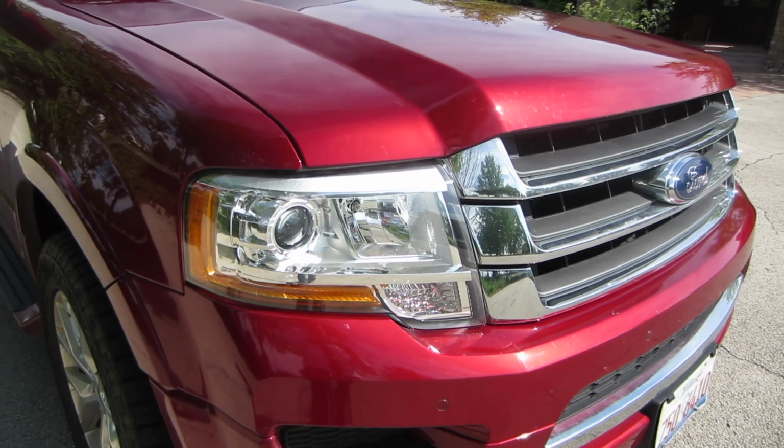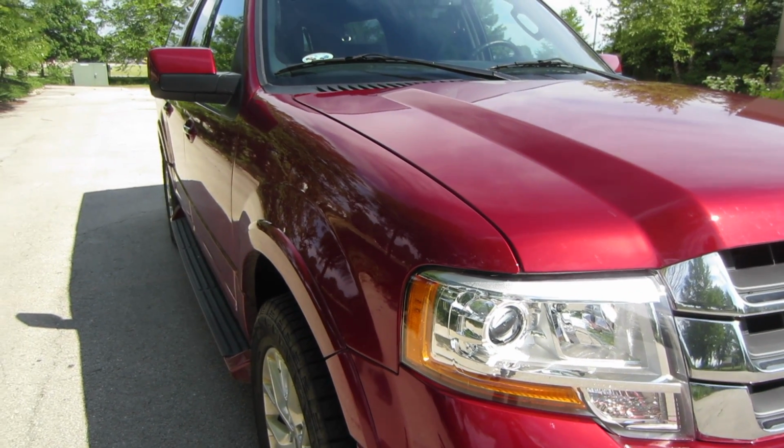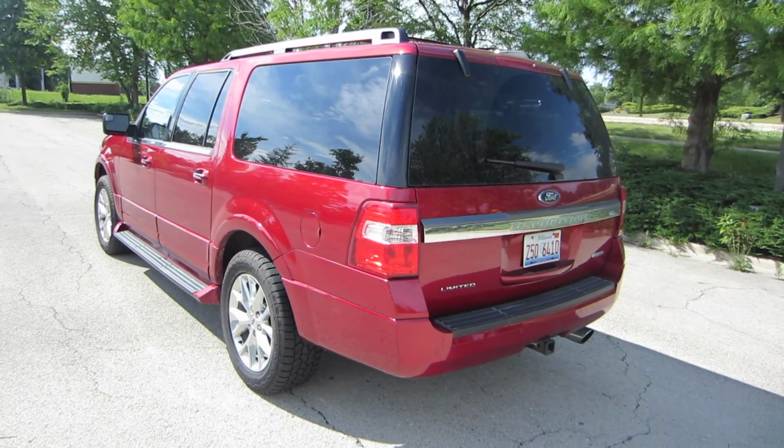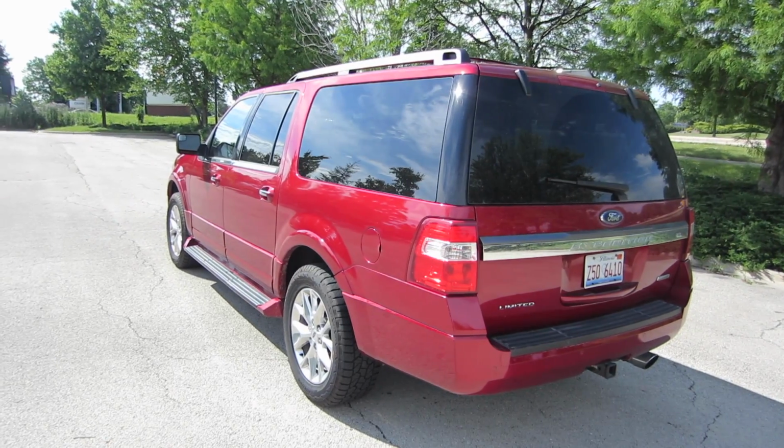The critics have also liked this car quite a bit. Edmunds gave it a perfect 5 out of 5. Cars.com did the same with a perfect 5 out of 5, and Car and Driver came in at 4.5 out of 5. Safety-wise, this car has also done pretty well.